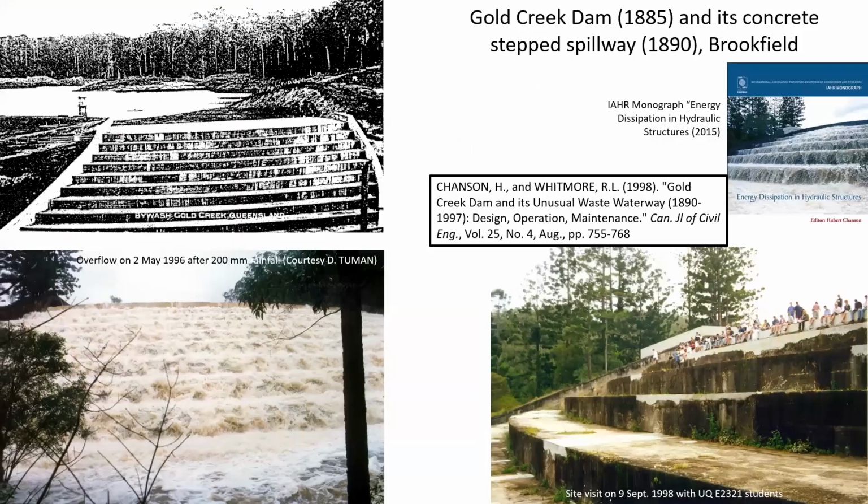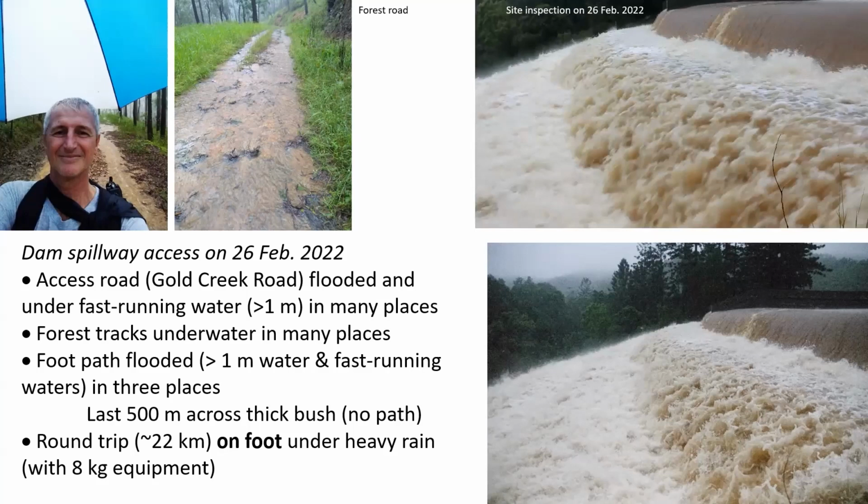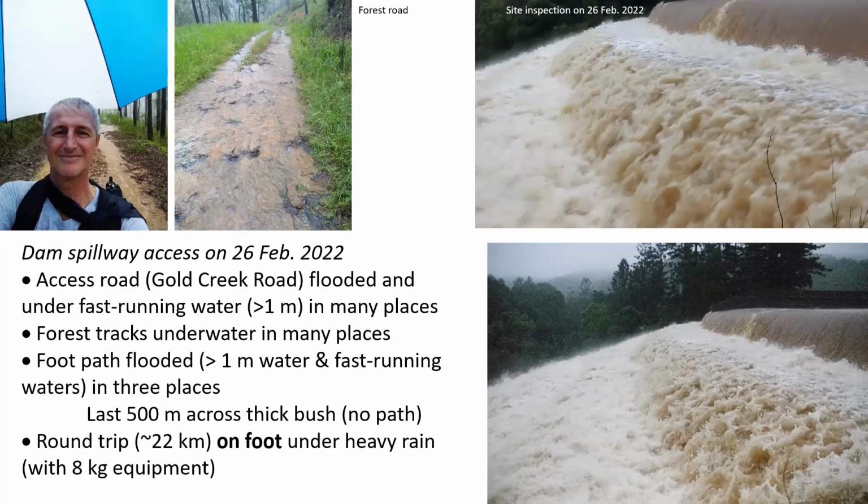A promising site was the Gold Creek Dam, completed in 1885 and equipped in 1890 with a modern concrete stepped spillway still in use today, and this is discussed in a number of relevant movies. But access to the Gold Creek Dam spillway during a major flood is a challenge because the main access road is underwater with fast running water, and the access is through a forest track with several hours of walk under very difficult, tough conditions.